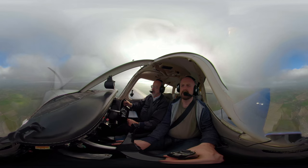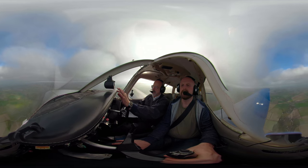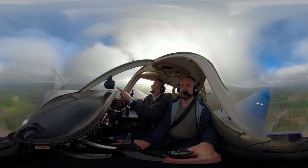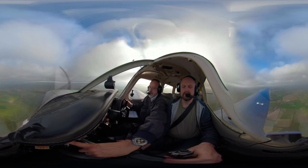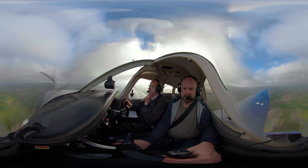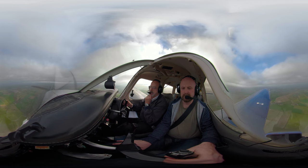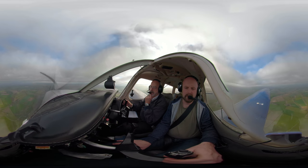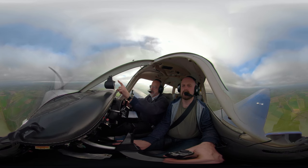So we need to keep the wings level at a constant altitude, which will maintain height, and we pick a reference point such as a cloud. But we also need to check whether this ball is in the middle or not. Is it in the middle at all? Slightly to the right. So we just go a little bit of right rudder, just to pressurise it back into the middle. If it is in the middle, that's ideal. And then we are flying straight, at constant height.